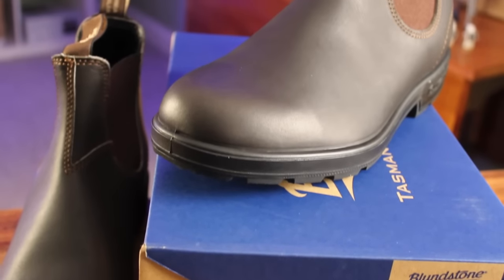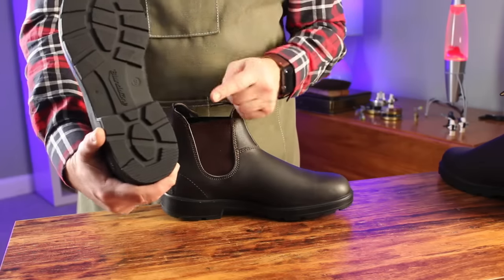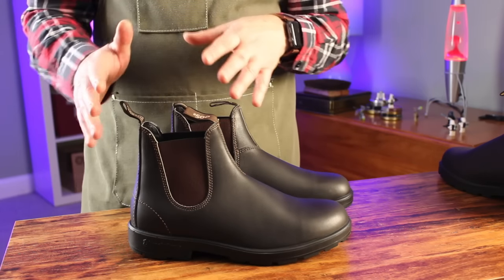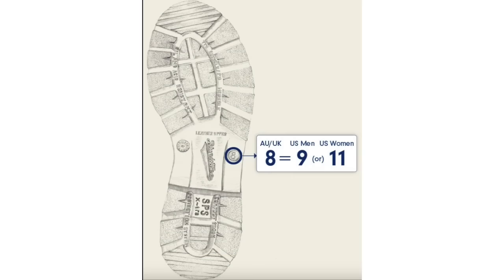I wear a US size 10 in men's, which is an Australian UK size 9, so I wear a 9 in Blundstones. Depending on where you buy your shoes, they'll probably do the conversion for you. But remember, Blundstones are unisex, so double check the size on the Blundstone chart before you order to make sure that they have the right gender and size for you, no matter where you live.